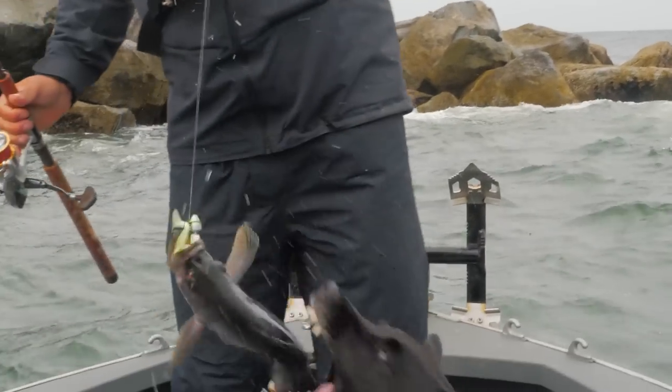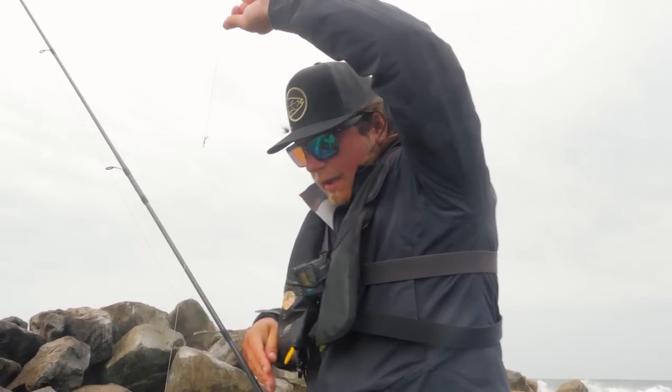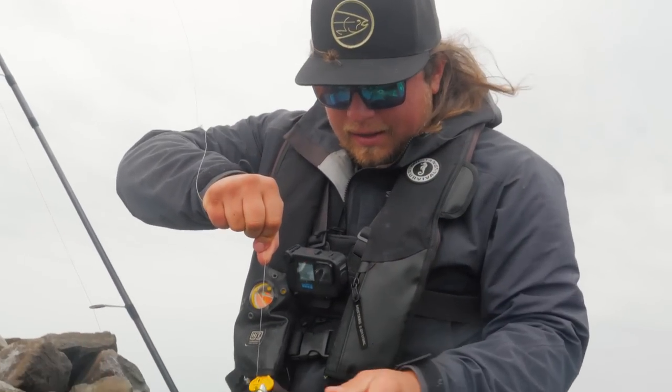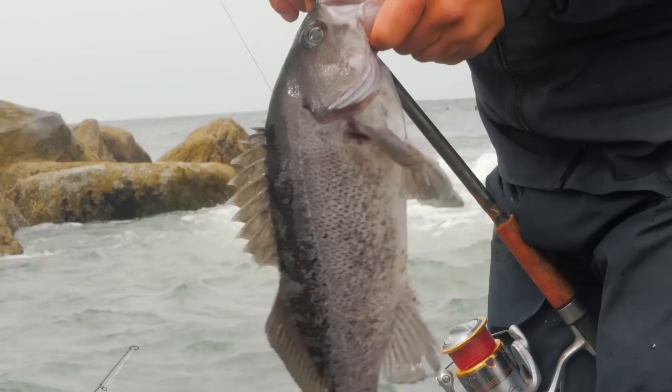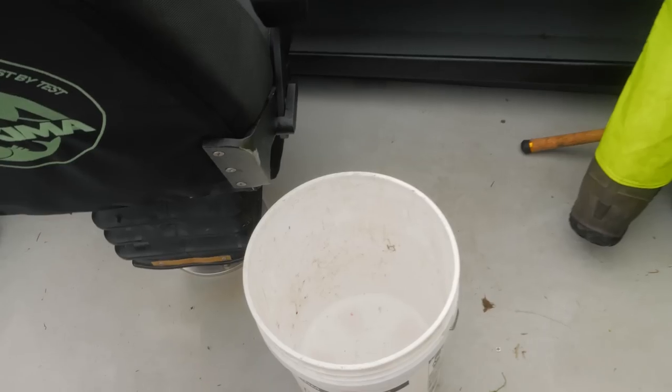Woo! Finally. I had to go back against my roots. I left it to the purists in the boat. And what do you know, it got me the first fish. One fish taco coming up.